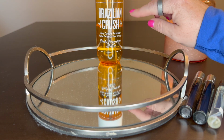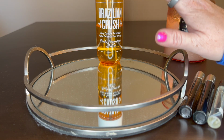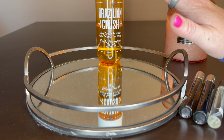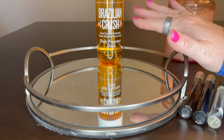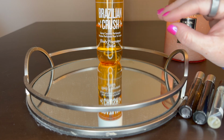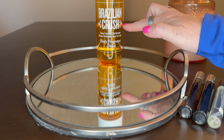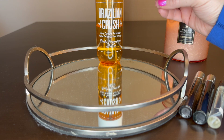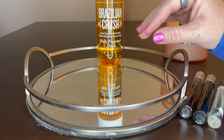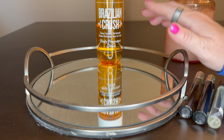Okay, so something that's going to go on my tray at the back here is the Sol de Janeiro Brazilian Crush. This is Cheirosa 62. This is the original. I've had this since the beginning. This is the original scent that everyone talks about, which for good reason, because it's amazing. This bottle here, because they only had one fragrance, it didn't put the number on it at the time. So anyway, I'm down to here already. It's actually gone around the world with me. I love this perfume. I've purchased it in so many different ways. Lotions and body washes and you name it. I've purchased it. I love that one.